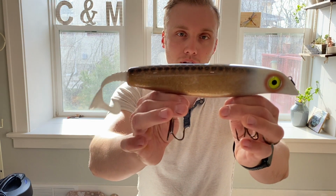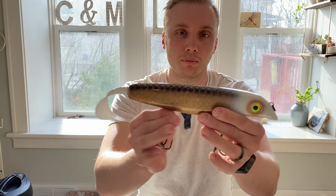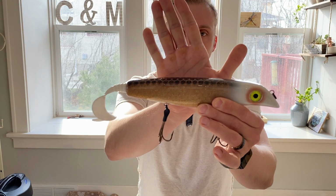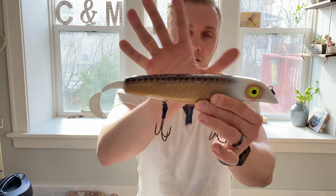Anyway, today I'm going to talk quickly about the Pandemonium Tackle Mag SRJ. You can see that compared to my hand. I'm 6'2" for reference, but it's pretty large in a comparative context. It's a big bait. I've been waiting a long time to get my hands on one. I'm really excited to throw this thing.